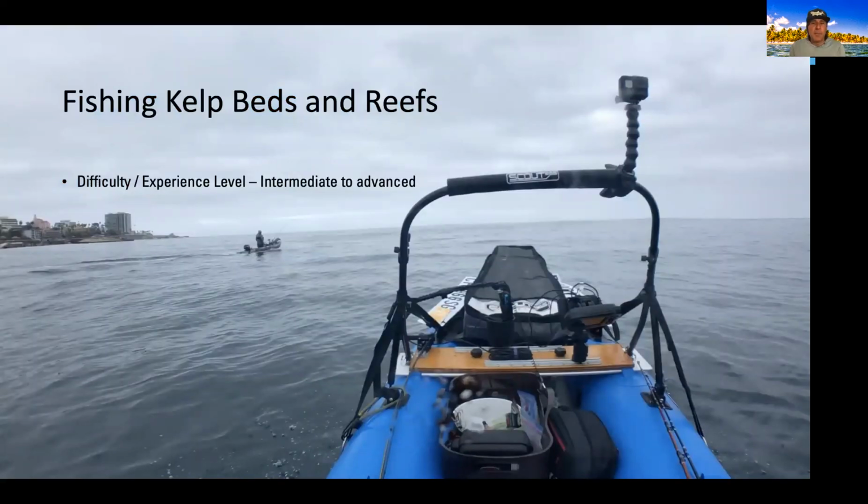Kelp beds and reefs. This is where, having at the minimum a kayak, but this is where the Scout really shines. This photo is me and a couple of other guys on Scouts, and we've just launched off La Jolla Shores, and we're probably already a mile offshore, and we're going to fish 2 to 3 miles offshore. Right now it's just us, but fast forward 2 hours in the morning and we're fishing amongst center consoles, sport boats, other kayakers. It was fairly calm here, but that day we had a swell building, and by the end of the day we were fishing in 3 to 4 foot swells. So this is two levels up from anything else you're going to do. This is when you really need some boating experience, or have somebody with you who has some boating experience.